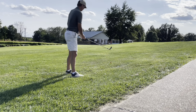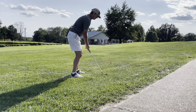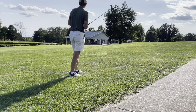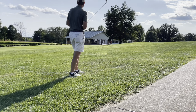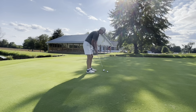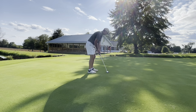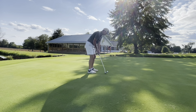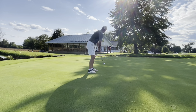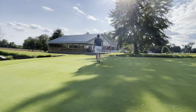That was a 3-wood. So about 50 yards to the pin. The pin was way back, so I couldn't miss long. So I probably played it a little bit too safe, but still had about 15 feet for birdie. Just missed that and knock it in for par.